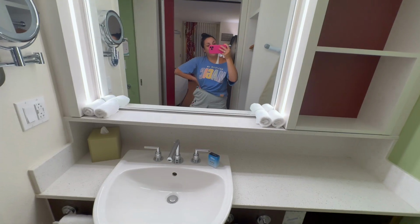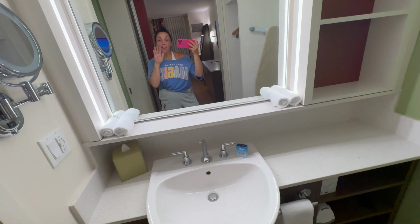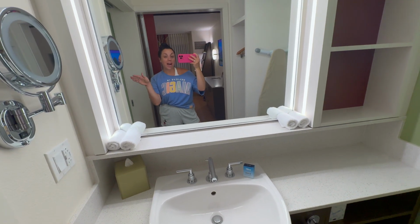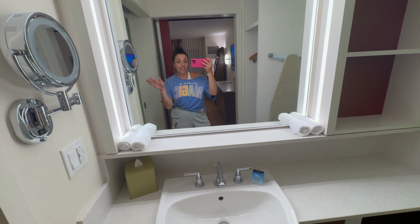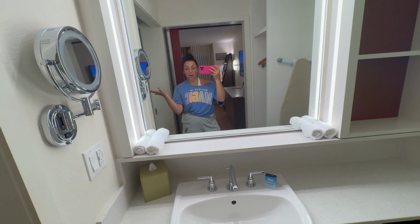And then here's the outfit for today. I am tired. I am tired. I am hungry. I think only because I'm at Disney. We just had dinner. You probably already heard me talk about it, or you'll hear me talk about it afterwards.